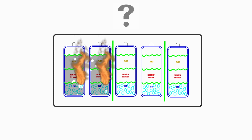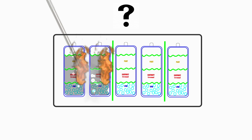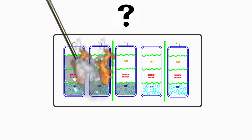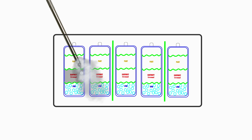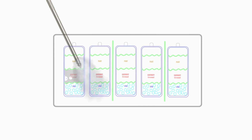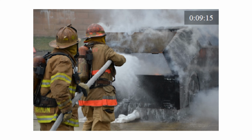How do we get water inside the vehicle's battery casing? Because water inside the casing is what it takes to put out the battery fire. If you can't get water inside the casing, there is no need to cool the outside of the battery with large amounts of water, except for some cases. And all that and more is covered in this video.